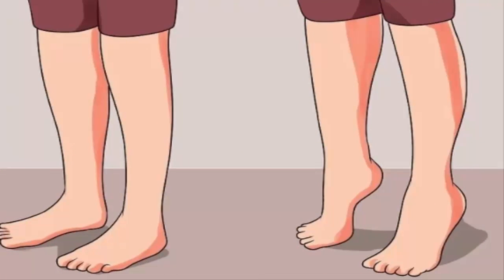Choose shoes with a negative heel. These shoes place the heel slightly lower than the ball of the foot and take pressure off the ball of the foot. They can also stretch the calf muscles. This can help alleviate pain, especially for people who have intense pain in the front or ball of the foot.